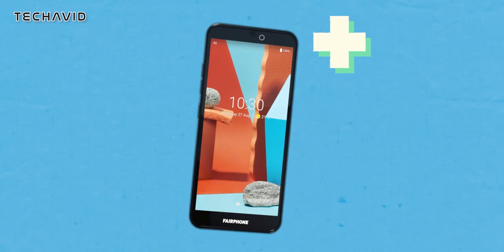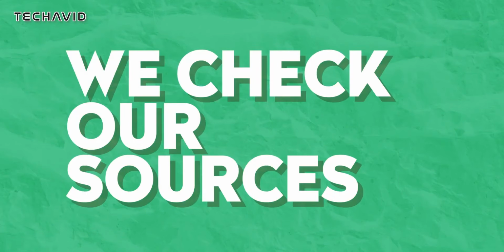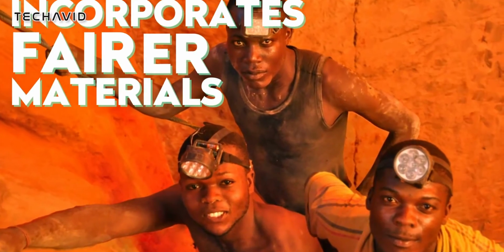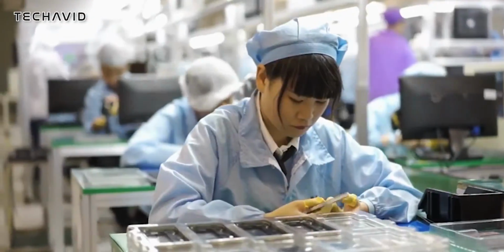Now before we get into the specifics, let's remind you why Fairphone has gained such a loyal following. Fairphone is renowned for its commitment to minimizing the use of conflict minerals, striving for maximum environmental sustainability. They have been making waves in the industry for their ethical practices and dedication to fair manufacturing.